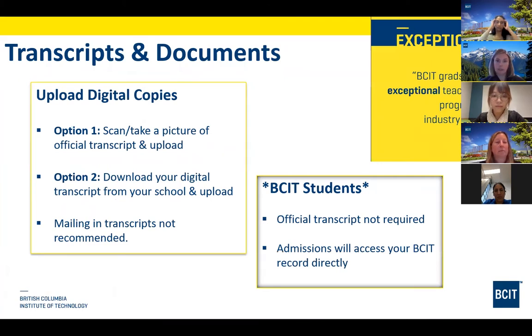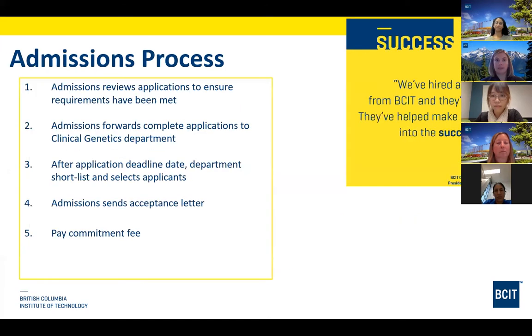So for transcripts, if you could send those digitally, that's the best way to send those. These are a couple options. You can scan and take a picture and upload it, or download it from your school and upload it. If you're from BCIT, admissions can access it, so we won't need you to send it any other way. Next slide.